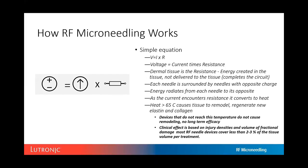The energy radiates from each needle. The electric field will always be highest right around the needle tip. And as the current encounters resistance, it's converted to heat. Over 65 degrees, even for a quarter of a second or a half a second, that's typically called the critical temperature. That's the temperature at roughly 1 second where you get collagen or elastic tissue, particularly collagen, denaturation.